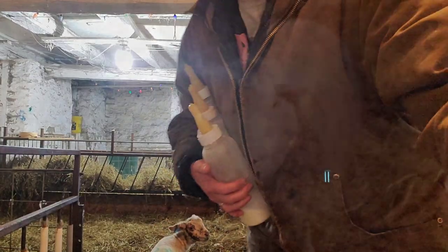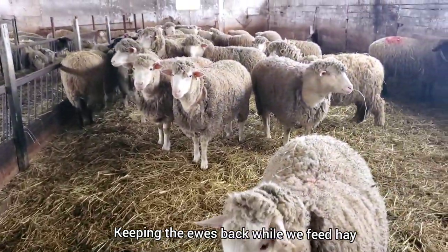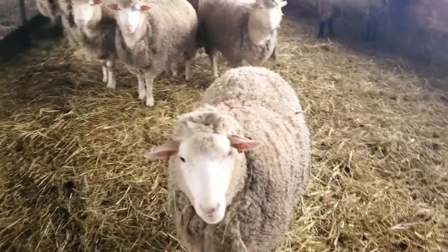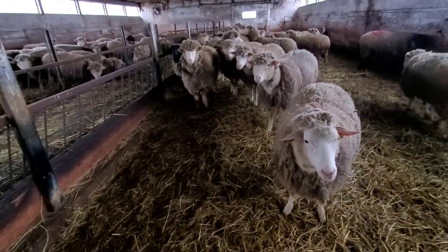Three done. Me and Max are holding back the ewes while Arnie brings in a bale of straw. No, bale of hay, sorry. For feeding our fall breeding group.